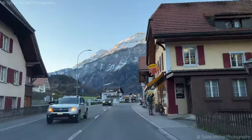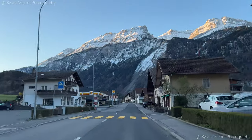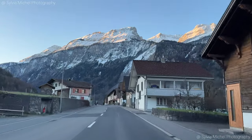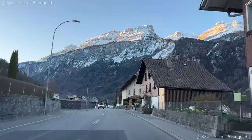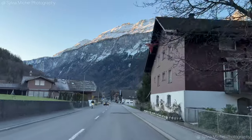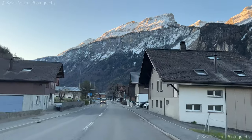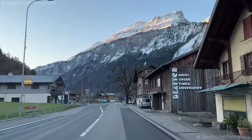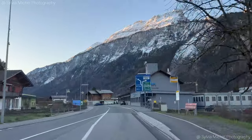I'll tell you a little bit about the Alpglow. When the sun is going up in the east, in winter it is more southeast, so it's almost behind the Swiss Alps. And in summer, the sun is going up more and more in the northeast. So the chance is bigger that the mountains are lighting up. And the peak is in June, I think.